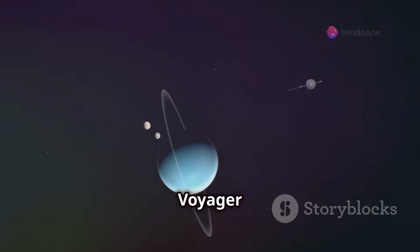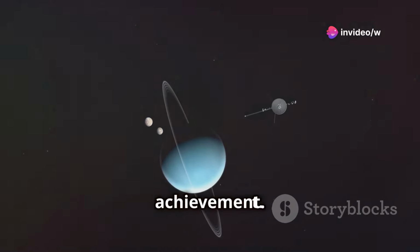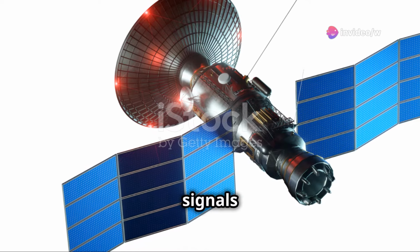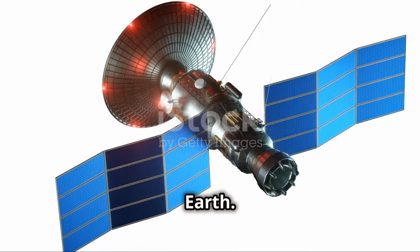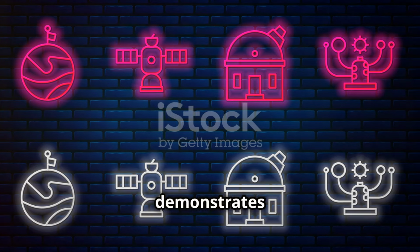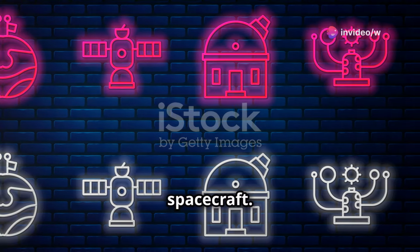The distance Voyager 1 has traveled is a testament to human achievement. It shows how far our technology can take us. Voyager 1's signals are weak, but they still reach Earth. This ongoing communication is an incredible feat. It demonstrates the resilience and capability of the spacecraft.